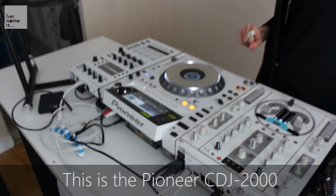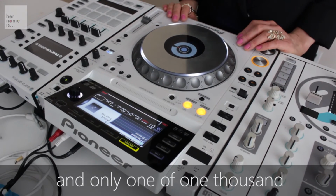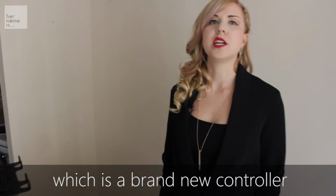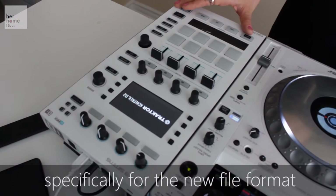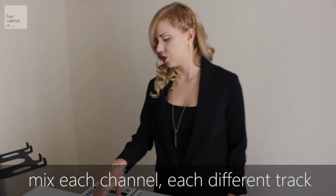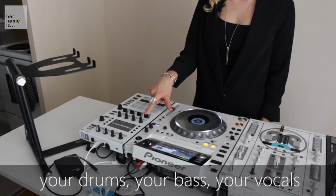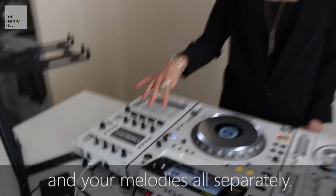This is the Pioneer CDJ2000 limited edition. It's a beautiful white CD player here, and only one of 1,000 that were produced. Next to it, I have Tractor Control D2, which is a brand new controller from Native Instruments. And this controller was made specifically for the new file format, the stems file format. And this controller allows you to mix each channel, each different track within the one track independently. So you can be mixing your drums, your bass, your vocals, and your melodies all separately.